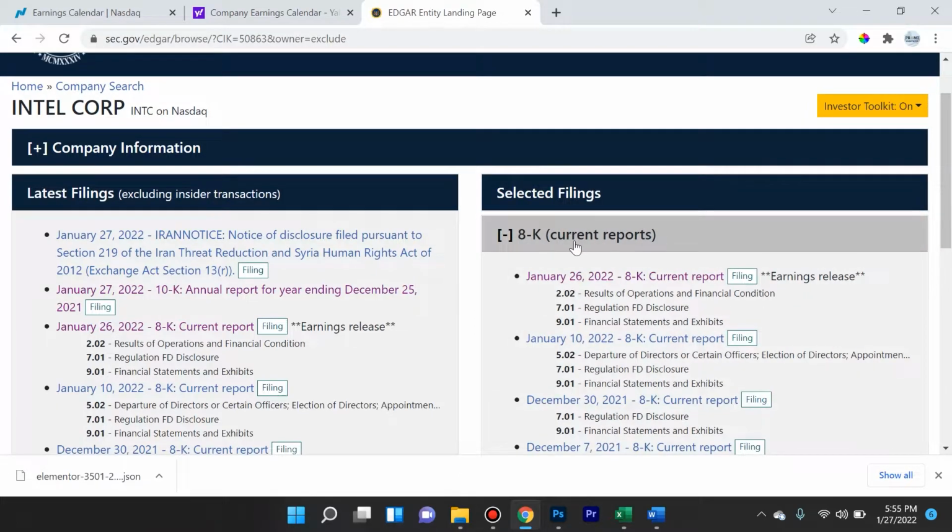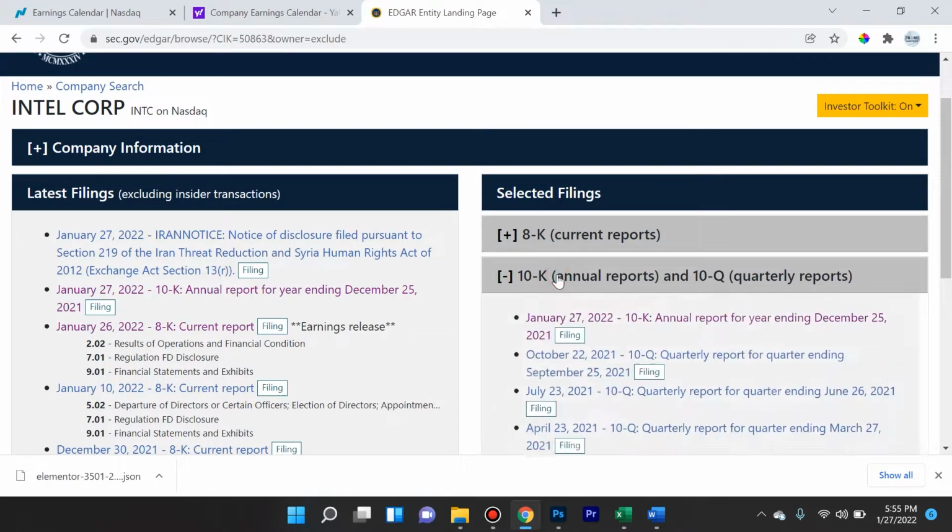Now the 8K is current reports. It is a report that companies must file with the SEC to announce major events that shareholders should know about. Companies generally have 4 business days to file a Form 8K for an event that triggers the filing requirement. And I find that right away there's usually 8K reports, and then they are followed by 10K reports.